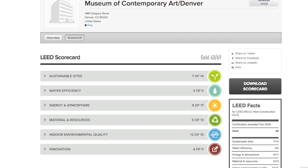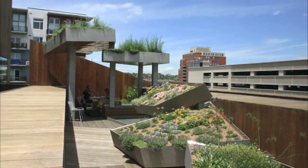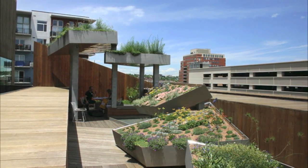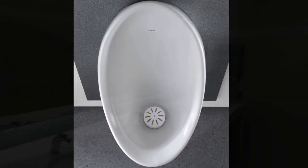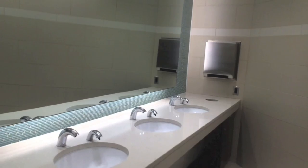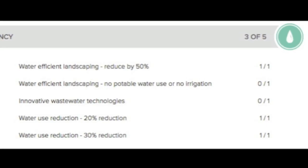The museum scores 3 points out of 5 on the LEED Water Efficiency Scorecard category. The museum has water-efficient landscaping that reduces water by 50%, and its indoor water use is reduced by 30% by using dual-flush toilets and touch sensor faucets. The museum missed the point for not using innovative wastewater technologies, and another point for irrigation of landscaping.